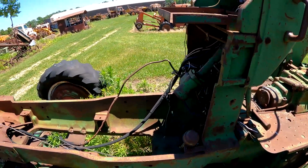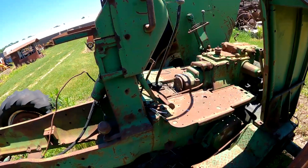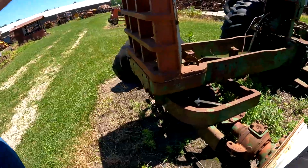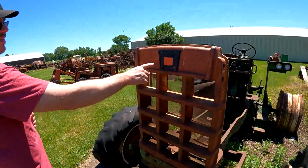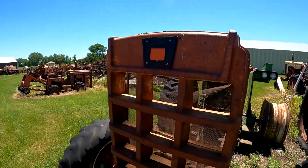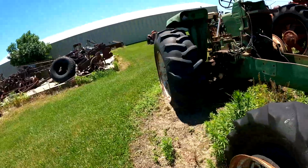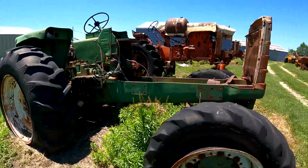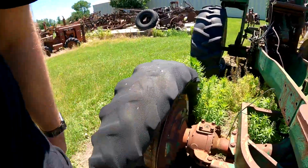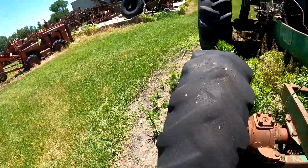Yeah, it might be an 1800, I'm thinking, because of the hubs. I'm gonna say 1800 Series B because it's got this and not the big one like on the A series. So I'm gonna say 1800 B. Does this have the spacers on? Yeah. Got the spacers on it. Maybe they'd be willing to sell those. I don't know.